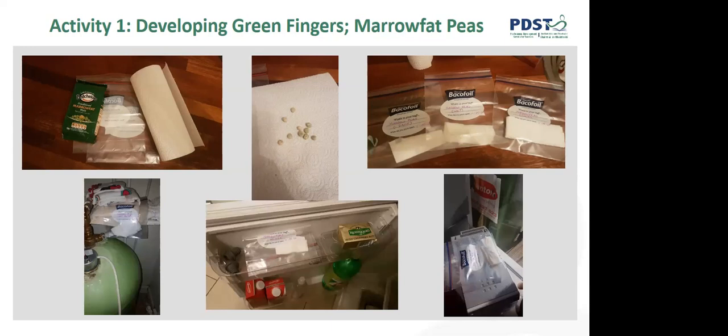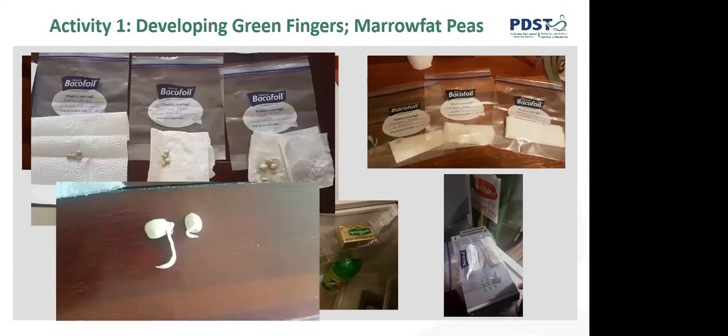Remind children about fair testing. What will we keep the same? And what one thing will we change? As with all inquiries, encourage children to record their predictions first. Ideally, peas need a damp, dark, warm place to germinate. It's recommended that children record on the bag the date and contents. After approximately 3 to 4 days, children should see the peas sprouting.